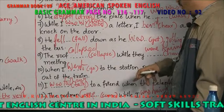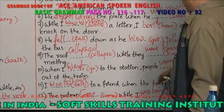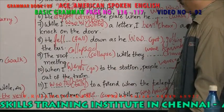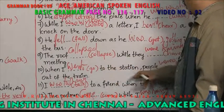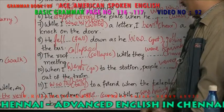நான் ஸ்டேஷனுக்கு சென்ற பொழுது மக்கள் ட்ரெயினிலே இருந்து வெளியே சென்று கொண்டிருந்தார்கள். When I went to the station, people were getting out of the train. Naan stationukku chendra bolude, when I went to the station, people were getting out of the train. Trainil irundhu veliye vandu kondirundargal.